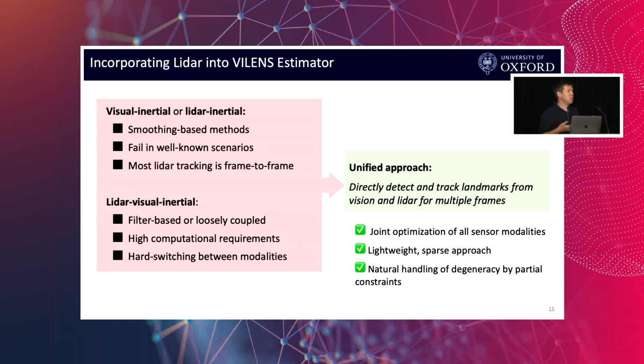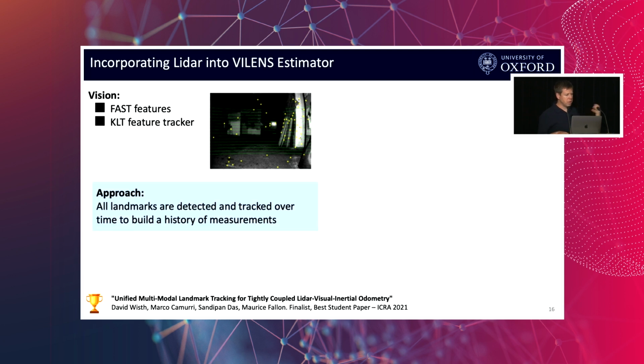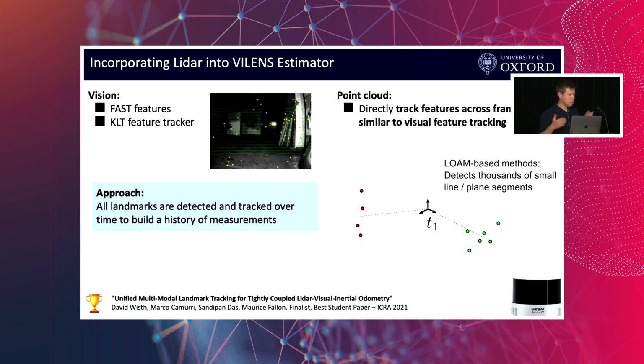We want to achieve a holistic fusion of the different sensor modalities in a unified approach, and the way we did that is to bring them out and fuse them together on a constraint level. So we have our constraints from our visual features here shown as yellow dots. And they're tracked in a relatively standard approach, a KLT-based feature tracker running at about 10 hertz or more.